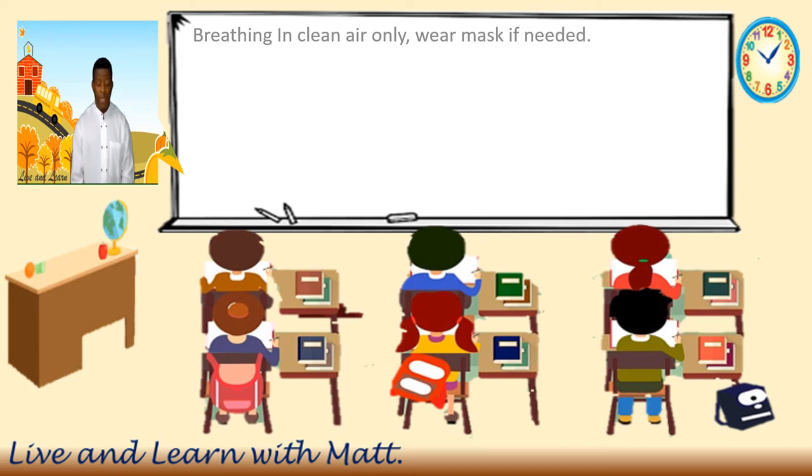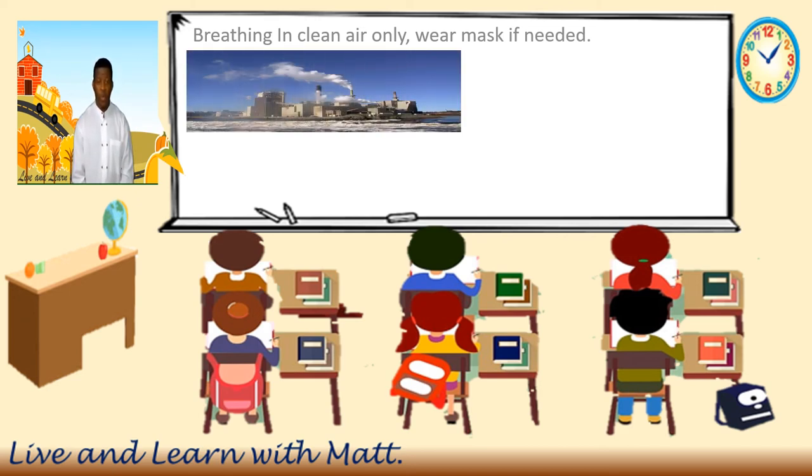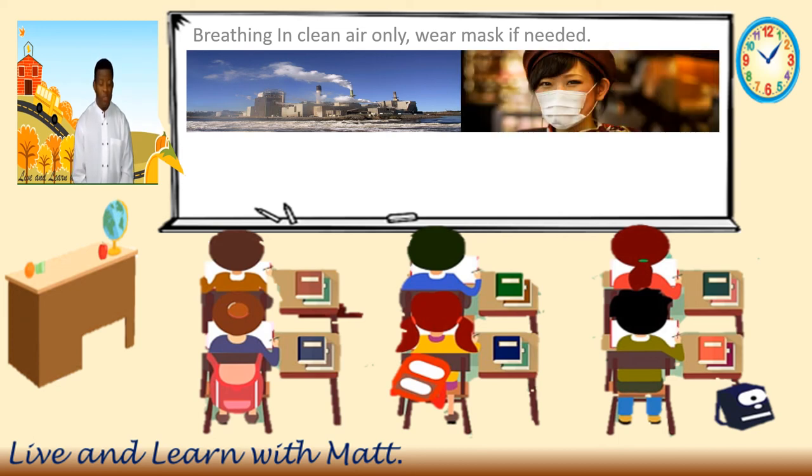1. Avoid being in places with a lot of soot, smoke, or dust. 2. Wear dust mask in places with bad air pollution. 3. Avoid doing things that send pollutants into the air.